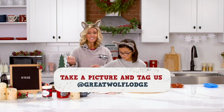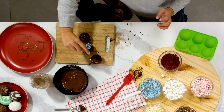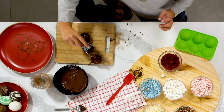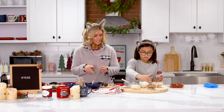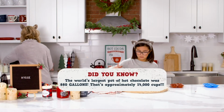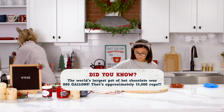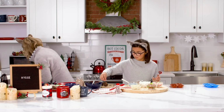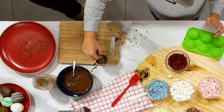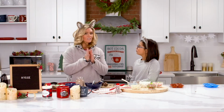If you want to give these as a gift, you can wrap them in cellophane and tie them up with a really cute ribbon or bow, and your friends and family are just going to love it because it really comes from the heart. Okay, so let me get the milk going here. I'm just going to put this in for about 2 minutes and heat up our milk, because you're going to put your cocoa bomb in the coffee cup and then your milk over top, and it's delicious.